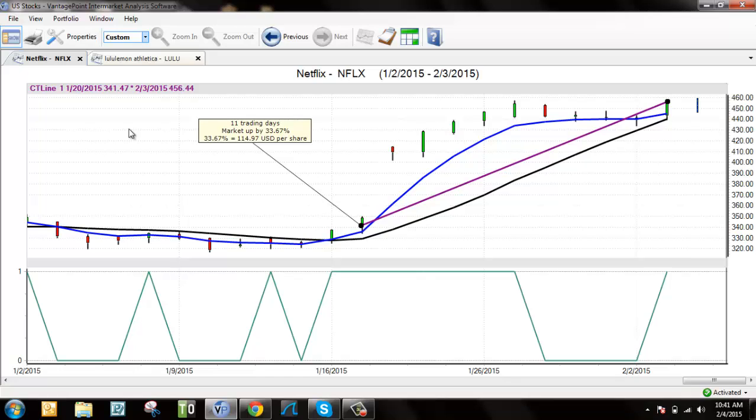You could have made about $115 a share just off of this one VantagePoint forecast. 100 shares of this, one options contract, you're up $11,000. VantagePoint's $4,900. When you can make $11,000 in 1 trade in 11 trading days, you're going to recoup this investment quickly and go on to profits.